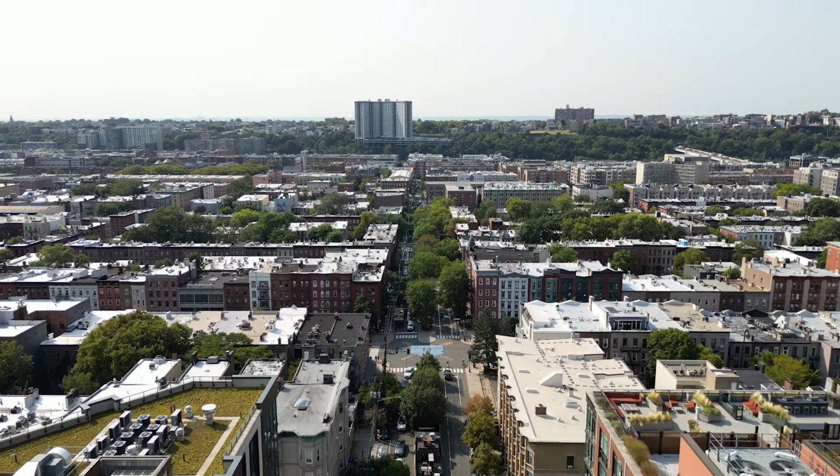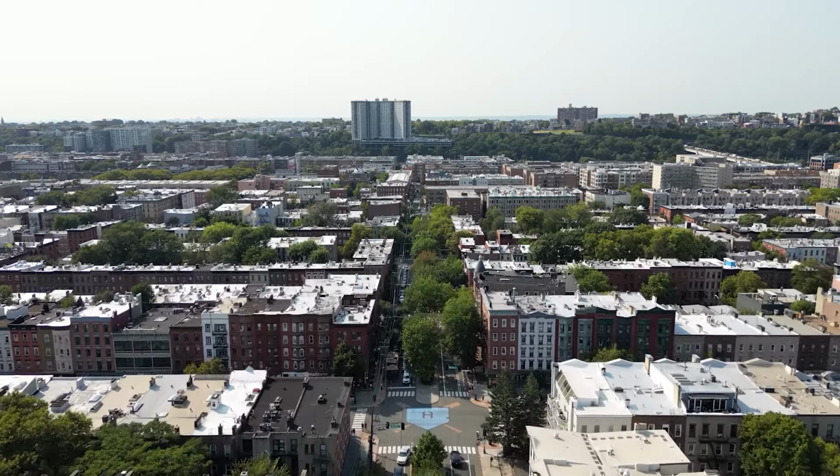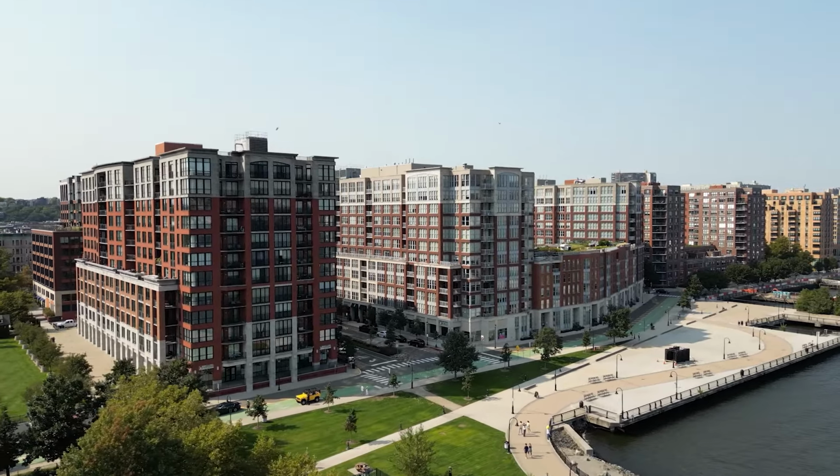So the community itself is a phenomenal location. There's city views. There's, again, you have your green space that is right there, virtually outside of the door of the building, that you just walk down to the Hudson with the dog, kids, whatever.